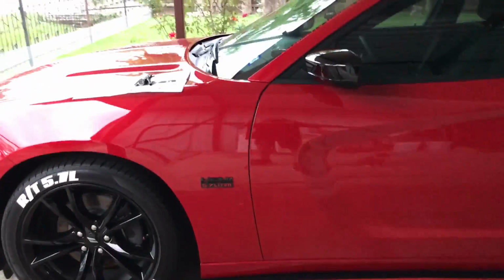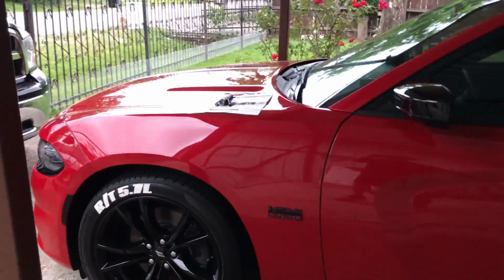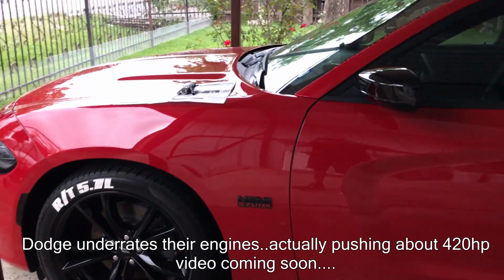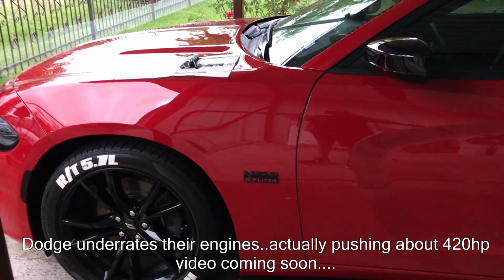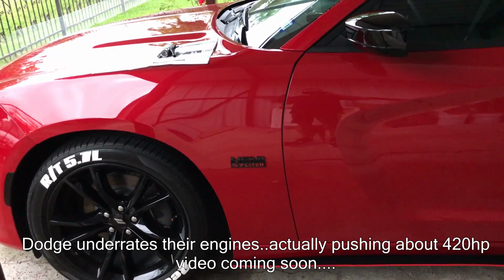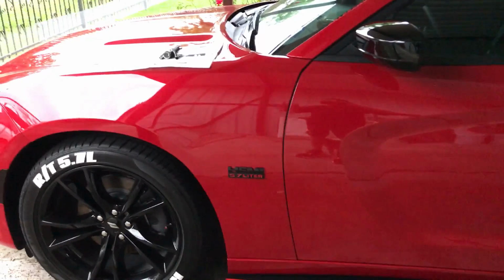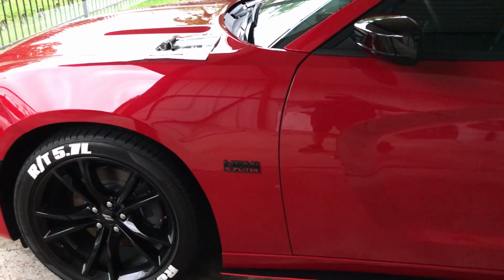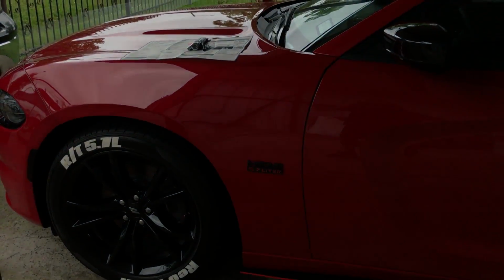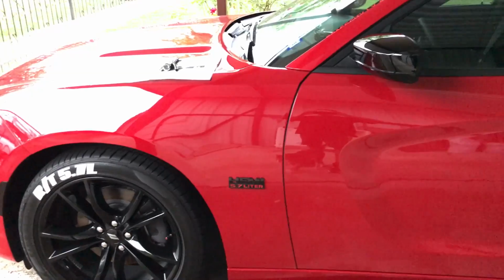This engine is good enough for me, and I at least wished it was 400 horsepower, which some of you actually said it is, that Dodge just says it's not. I don't know how that works, but if you know exactly why, can you please explain that to me in a video? Please, show a link or something. Because I don't know what you guys are talking about, but I'm sorry, in no way do I mean that I hate this car.